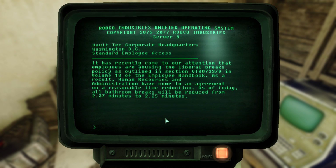It has recently come to our attention that employees are abusing the liberal breaks policy as outlined in section VT00733/D in volume 18 of the Employee Handbook. As a result, Human Resource and Administration have come to an agreement on a reasonable time reduction. As of today, all bathroom breaks will be reduced from 2.37 minutes to 2.25 minutes.